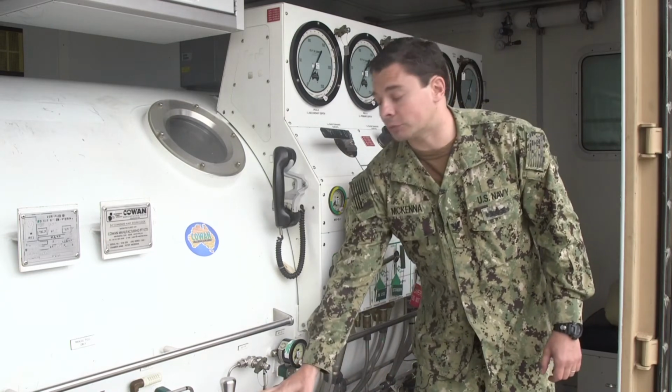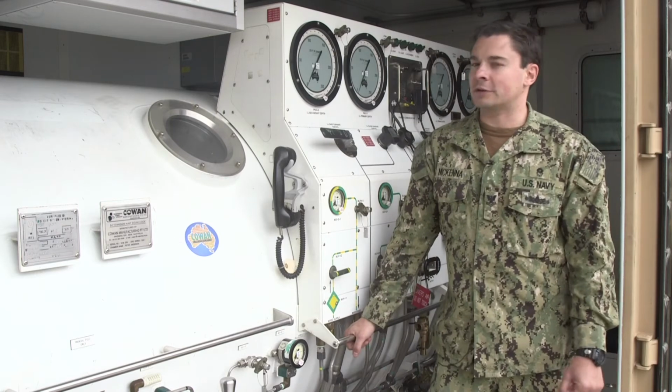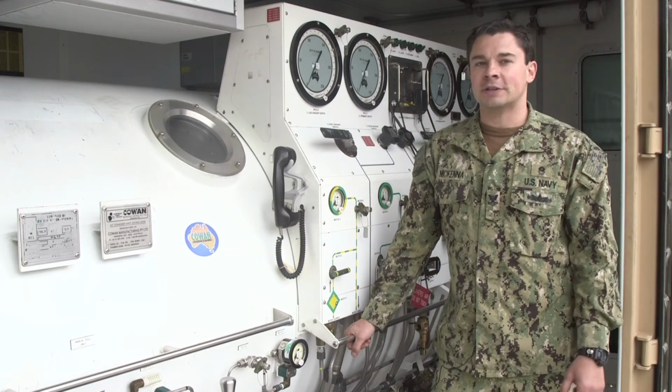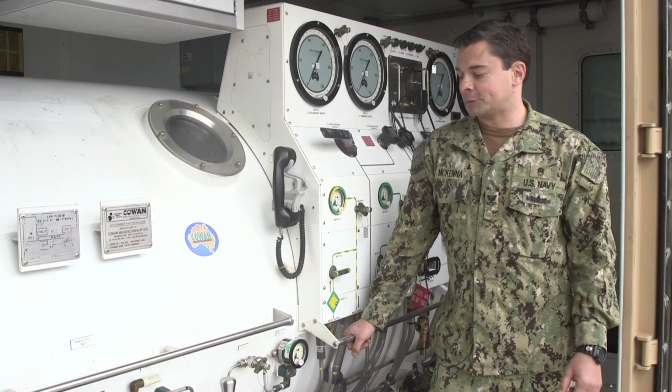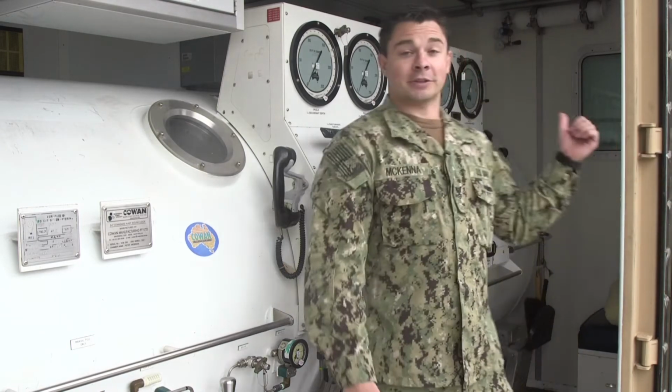We also have a medical recompression lock here, so we can give them food if there was a really bad situation that took several days. You can feed them or we'll take care of them through the lock. And I can also show you how to get inside now.